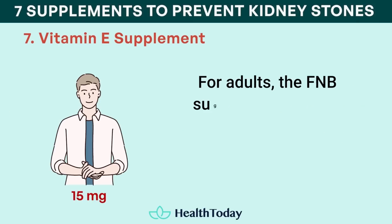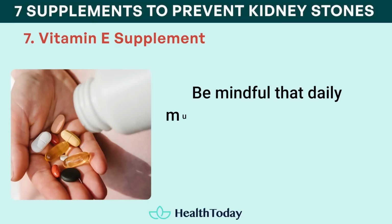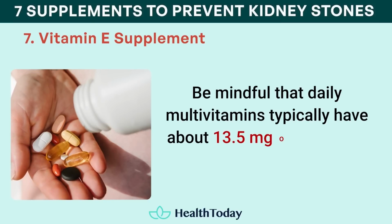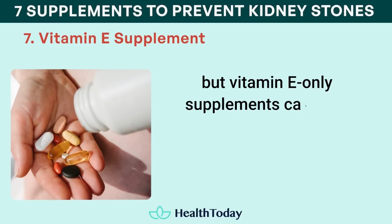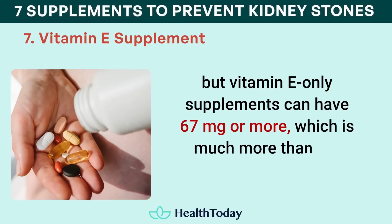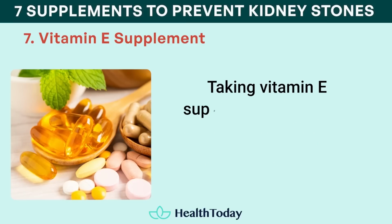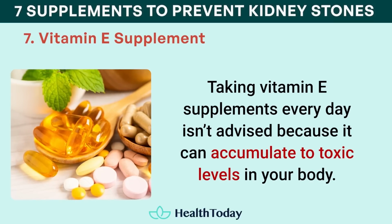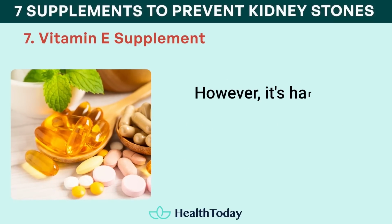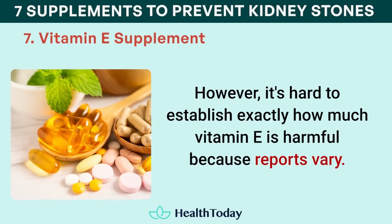For adults, the FNB suggests that adults should get 15 milligrams of alpha tocopherol daily. Be mindful that daily multivitamins typically have about 13.5 milligrams of vitamin E, but vitamin E only supplements can have 67 milligrams or more, which is much more than the daily requirement. Taking vitamin E supplements every day isn't advised because it can accumulate to toxic levels in your body. However, it's hard to establish exactly how much vitamin E is harmful because reports vary.